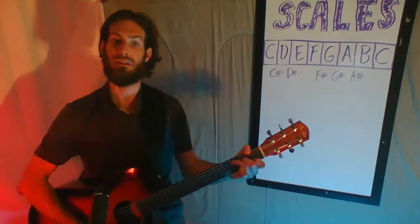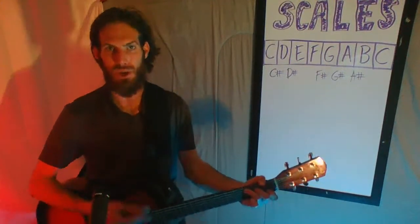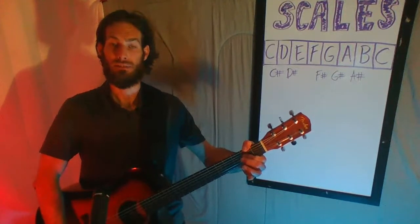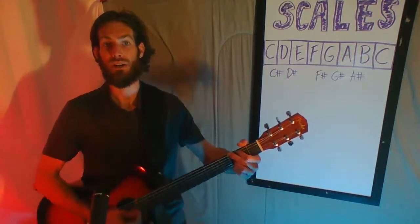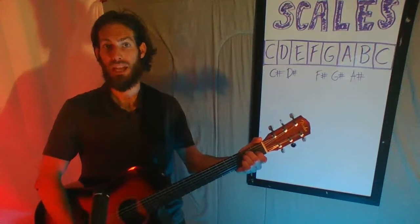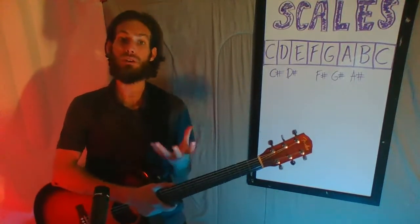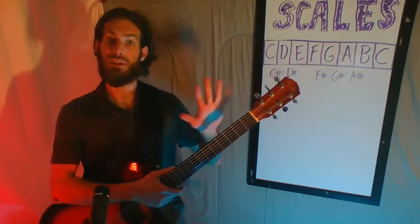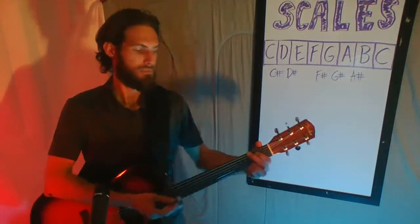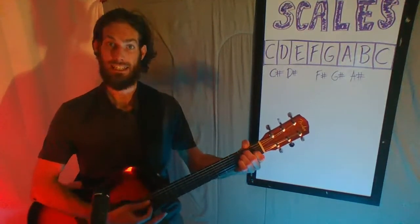Here's a C. Very easy to play. Relatively easy to play. If you're new to guitar, it's hard to play. An A chord, a G chord, an E chord, and a D chord. Very friendly to guitar because I can use strings that I don't have to hold down. Makes it very easy to make this full, complete, resonant sound. C, A, G, E, D.